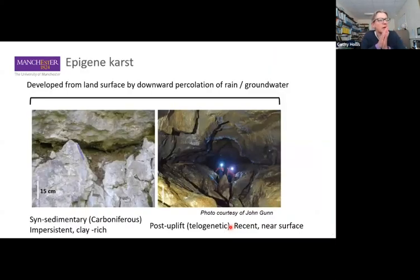So let's start with what hypogene karst is. When we think of karst, we normally think about processes that occur at or near the surface from rainwater and groundwater percolating in from the surface and downwards. This results in dissolution of limestone because carbon dioxide is incorporated into the water from the atmosphere and from plant activity, and it can dissolve the limestone to form features that are very familiar to most people, things like limestone pavements, caves, and so on.